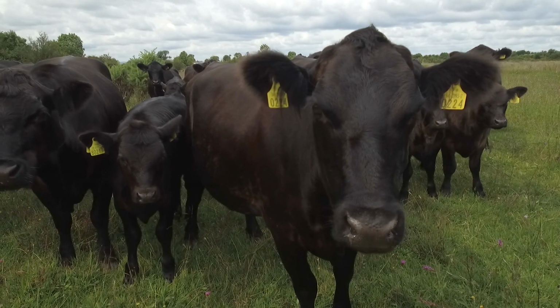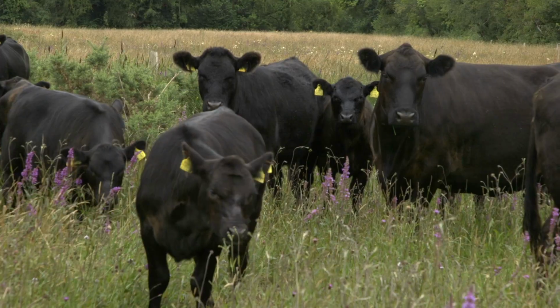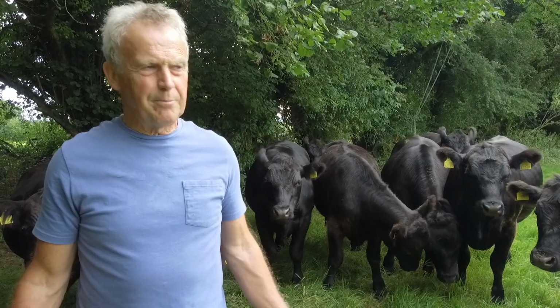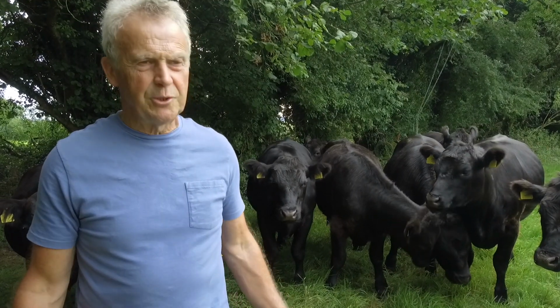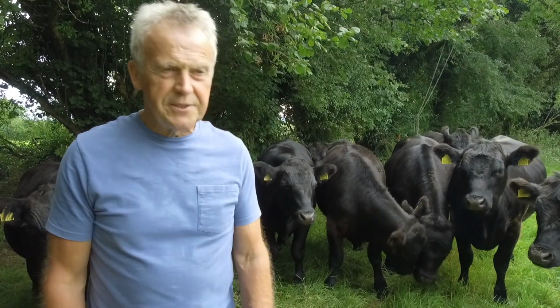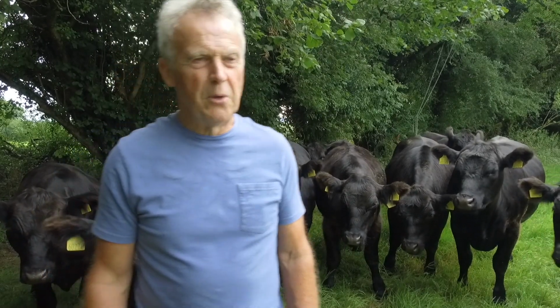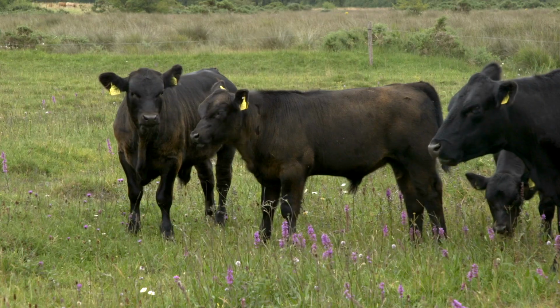We use an Aberdeen Angus, and we have done now for the last 35 years. So we keep a closed herd, and these are a typical example of the type of animal that we produce. They would be 100% grass-fed, and they would have a perfect omega-3/6 relationship. We think they're more than just a beef, they're a health food.